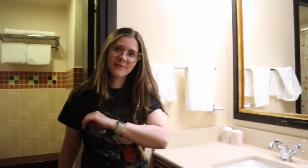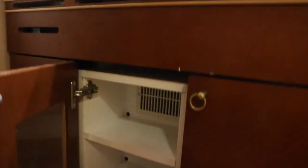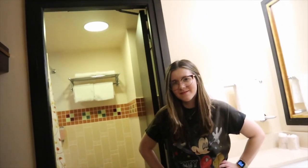This way? Yep. Okay, we're in the bathroom now. There's nothing in these things. We looked already. But I just like the way they've got the glass bit, so it looks like you can see, but there's nothing there. There's no fridge. Have we just missed it? No, I don't think so. There is no fridge.